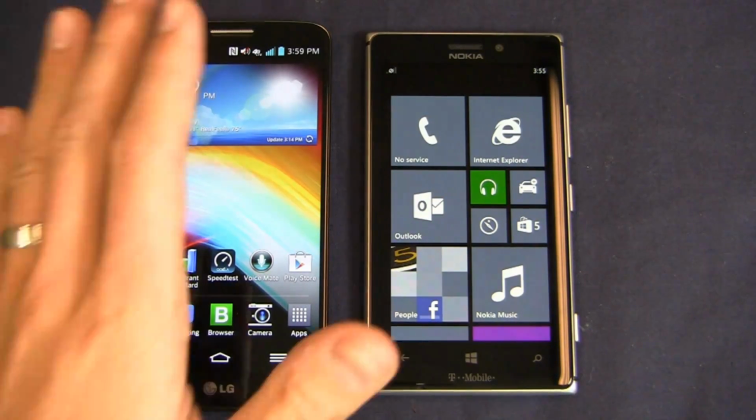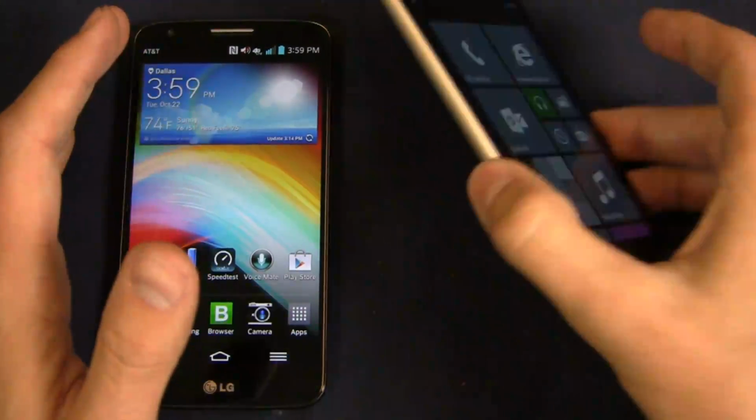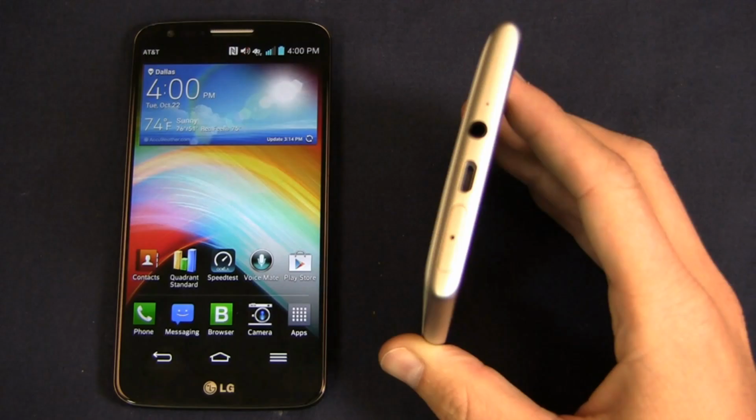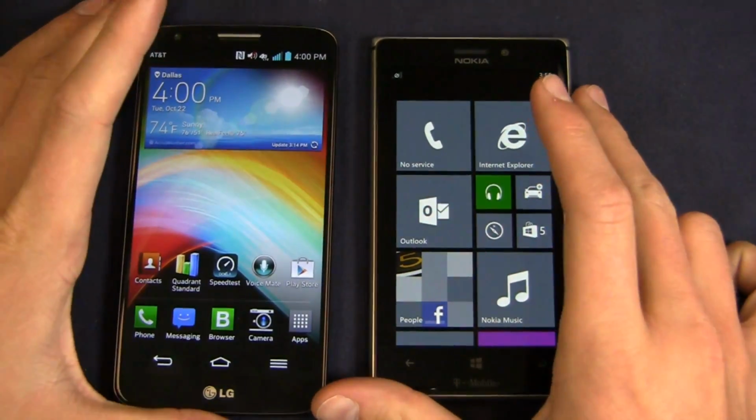So the G2 here, a high-end Android phone from LG with a lot of cool features. The Lumia 925, really a beautiful device, arguably the most beautiful Windows Phone 8 device on the market right now. So we'll take a look here more in terms of software, kicking off part 2.